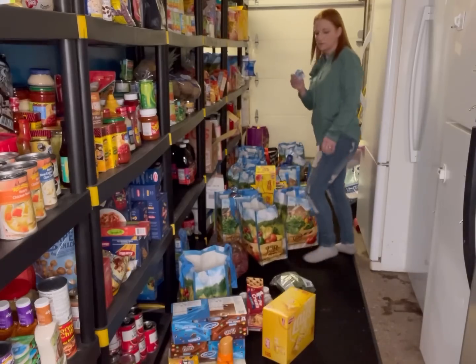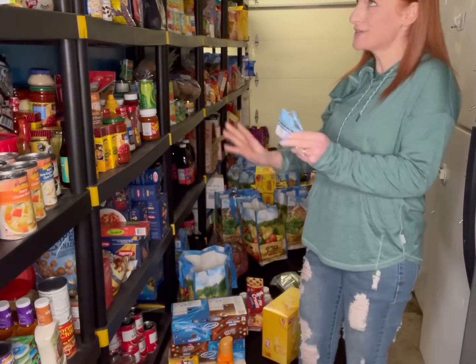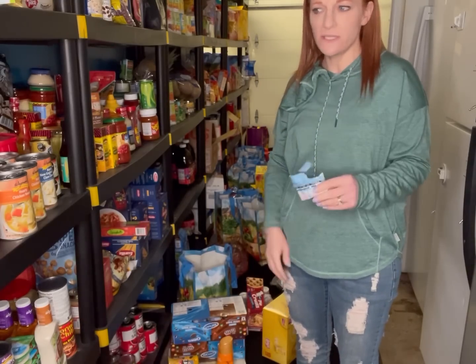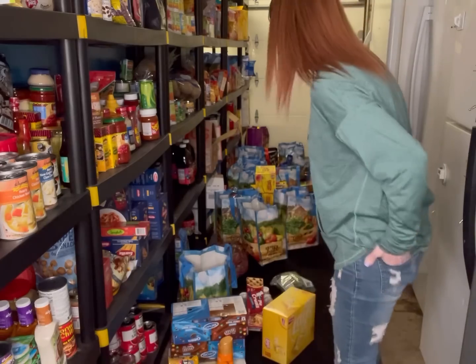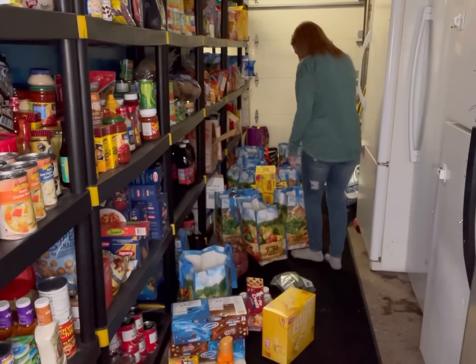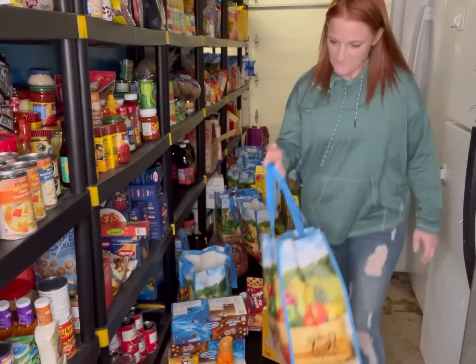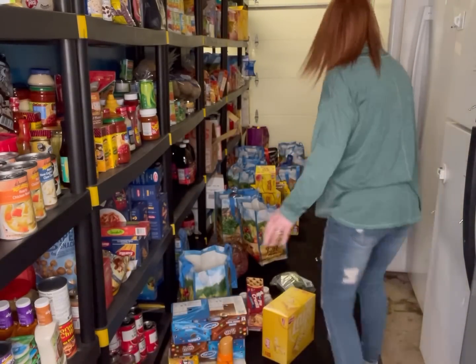Every week I go through and reorganize all of this. Look at this, it's a half-eaten container of fruit snacks. Why? Once I organize this out, I'll move it so you can see where I'm putting stuff away.